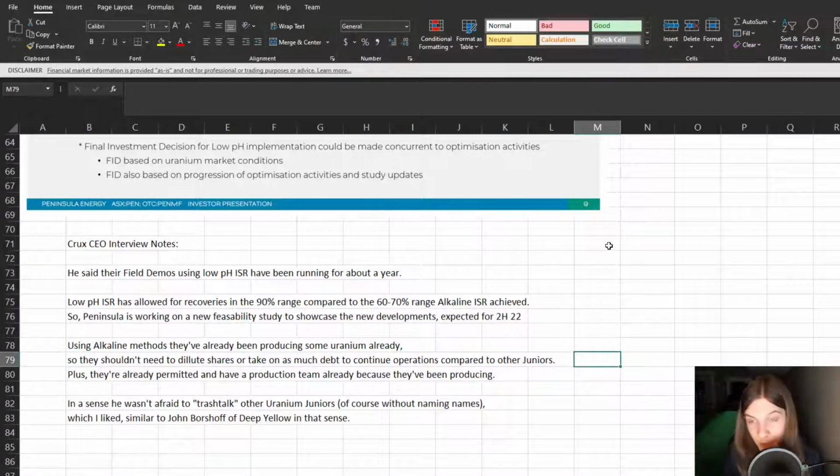Again, I'm just going off what he said. I don't really know the difference here because I just don't know it. I'm a numbers Excel guy, okay? I don't know how any of the mining stuff works, all right?